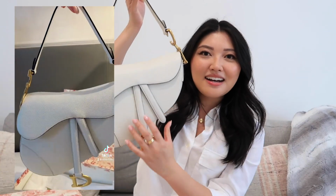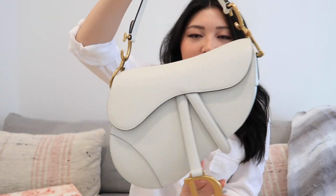here in the States. So I'm gonna insert right here the true unboxing of my bag with all the ribbons all tied on it and how Dior does it. It's beautiful, so I think you guys might enjoy it. But here's the actual bag. Isn't she so pretty? So I got the Dior saddle bag.